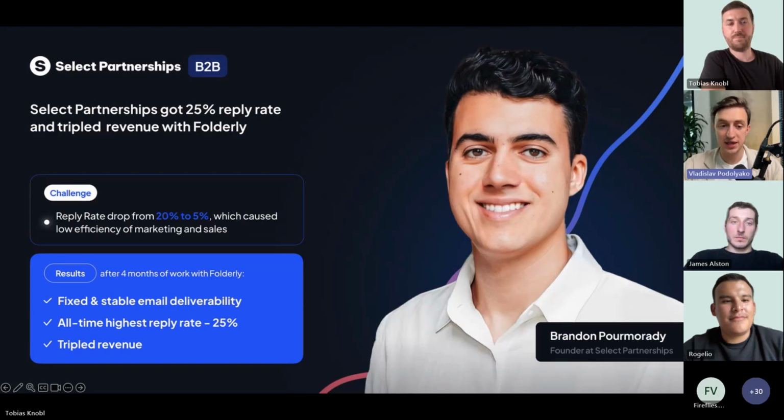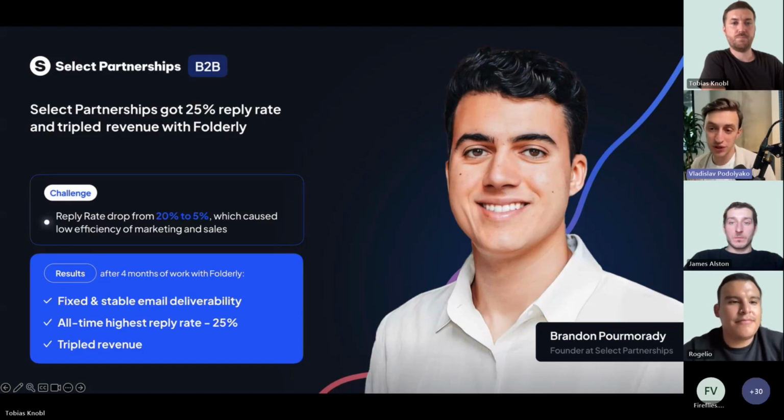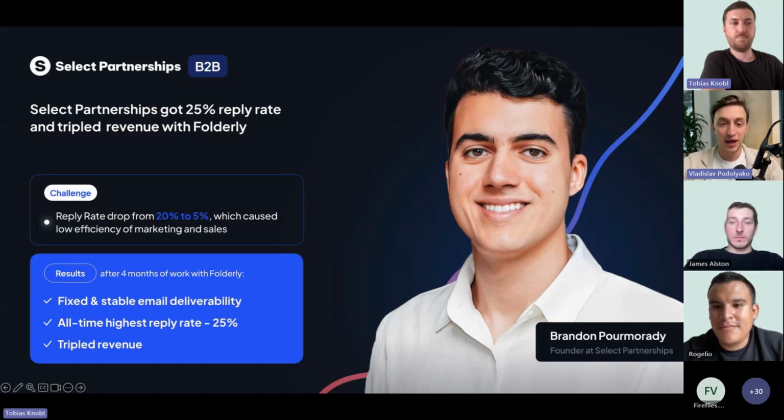A few case studies that we have, both B2B and B2C, using Folderly. The select partnerships company got a 25% reply rate and tripled revenue with Folderly, because when they started working with our product, they had 10% open rates and 5% reply rates. With Folderly, they tripled their results, with more meetings and more traction.